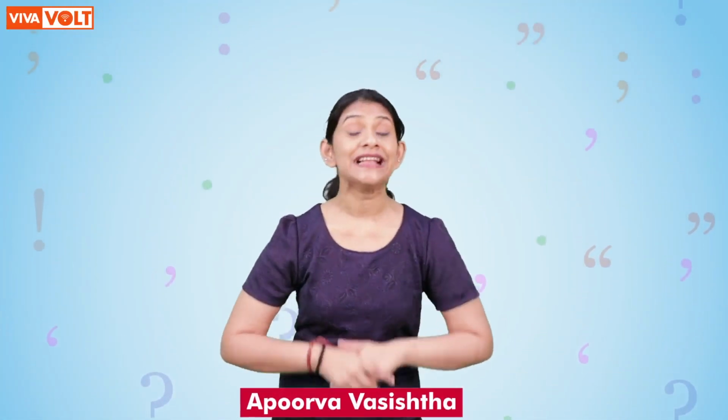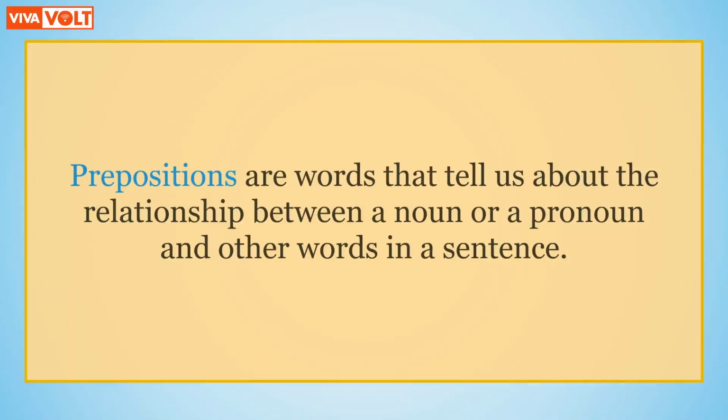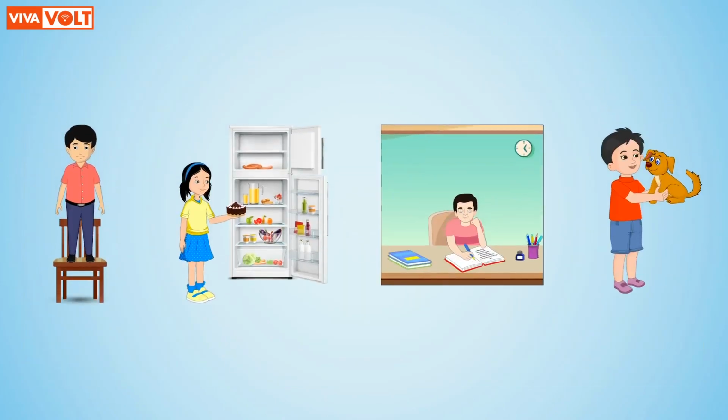Hello children, let us learn about prepositions today. Do you know what prepositions are? Prepositions are words that tell us about the relationship between a noun or a pronoun and other words in a sentence.